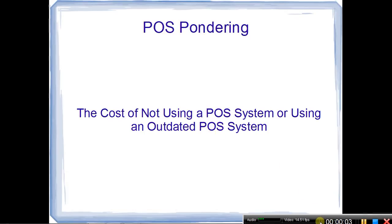So this video is going to cover the cost of not using a point of sale system, or using an outdated point of sale system. I'm often asked about return on investment and other factors related to point of sale systems.